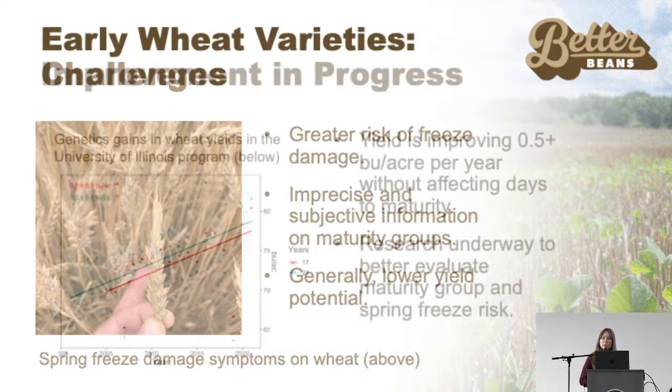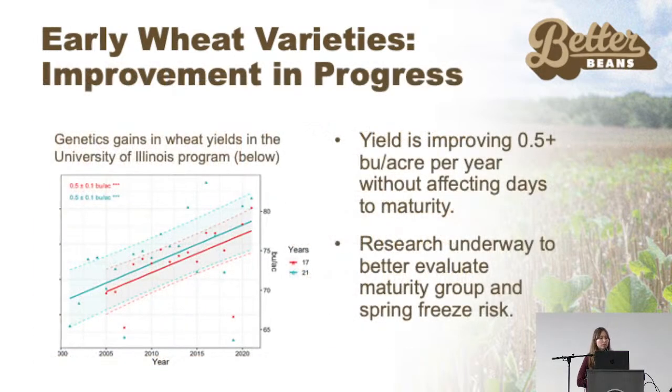So just to show you what is the progress in this area. Right here on the slide is a graph showing the genetic progress in yield in the University of Illinois breeding program. And this is for the past 20 years. Over the past 20 years, we've made a half a bushel increase in yield per year just due to genetic improvement. And this has not affected the days to maturity. So we've actually controlled that days to maturity and improved yield.